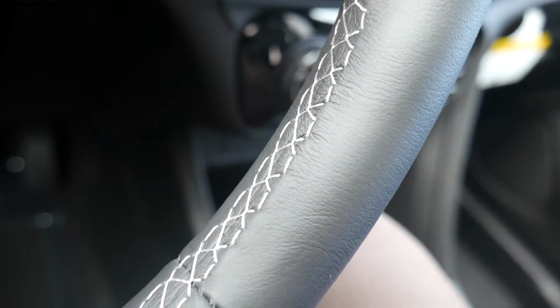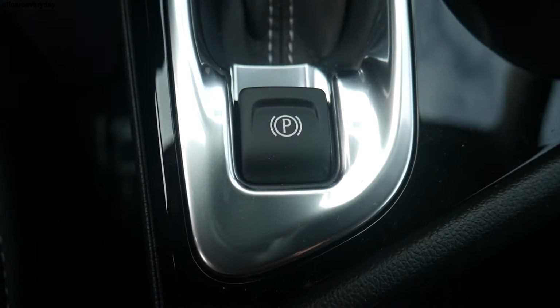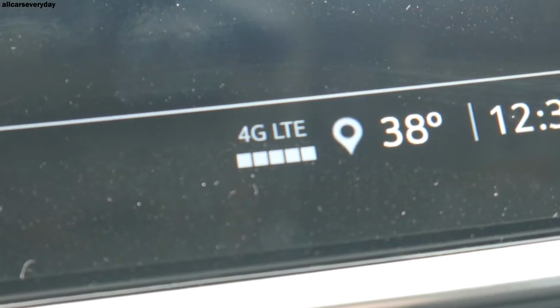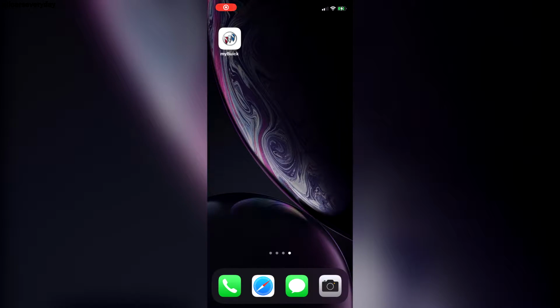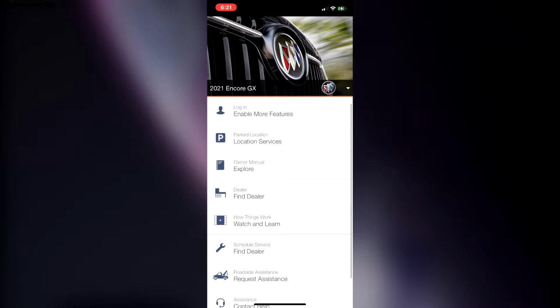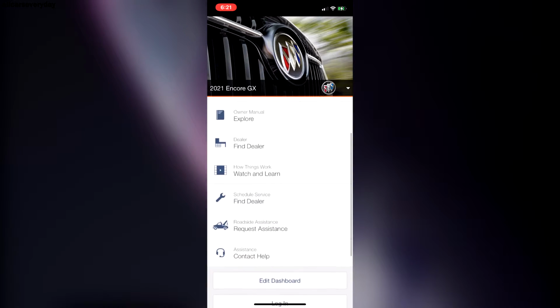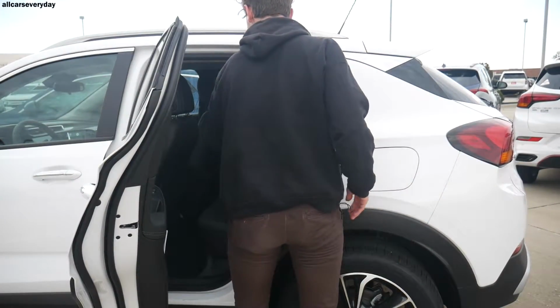The steering wheel is leather wrapped, and the Buick also has remote start, push button start, and an electronic parking brake. The 4G LTE Wi-Fi connection provides convenience for the passengers, but also allows the Encore GX to have Buick Connected access. This is an app that can be downloaded on the driver's smart device that can lock, unlock, start, and track the vehicle remotely. It's complimentary initially, but turns into a subscription service later on. Finally, there's dual-zone automatic climate control and a 60/40 split-folding rear seat.